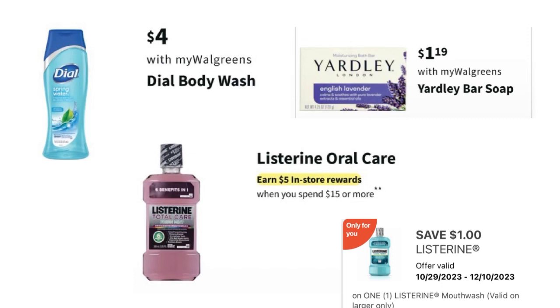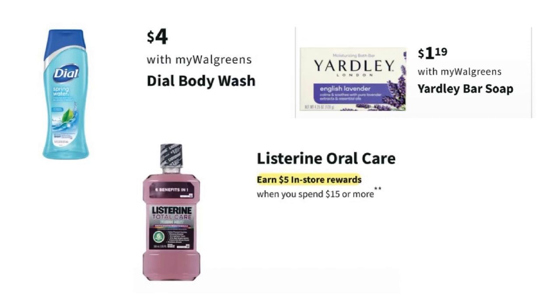And that's a fact. I'm going to say it's a good deal for Listerine because I think I'm going to take advantage of that. Then we have Dial Body Wash. No coupons as of yet, if they give us any. But that'll be $4, which is a fantastic price. And then the Yardley Bar Soap, $1.19. No coupons needed for those two deals. The price is whatever it is, which makes that a pretty good deal for soap.